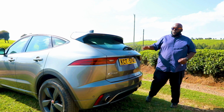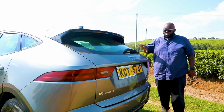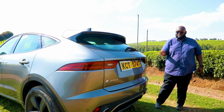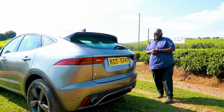And obviously, as you can see, where the window ends is a sharp gap. It's a drop over here just to denote that this particular car has that je ne sais quoi, as we call it, it's different. It's not just swooping and going all the way to the boot. Again, another design cue courtesy of Ian Callum, who did a great job designing the E-Pace.